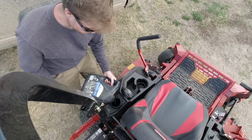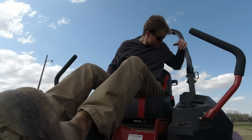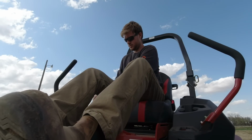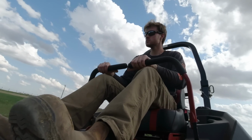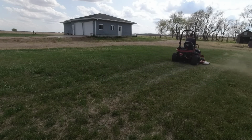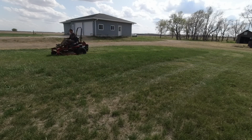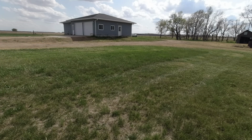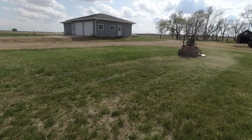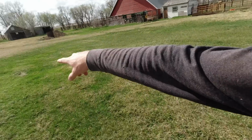I hope that's enough. I feel like I'm on a spaceship. Looks pretty good aside from the bare spots, weeds. Anyway, I got a lot left to go. 60 inch deck will take care of it. Anyway, hopefully this isn't my last time mowing the lawn. We just need a rain. Not much more to it than that.